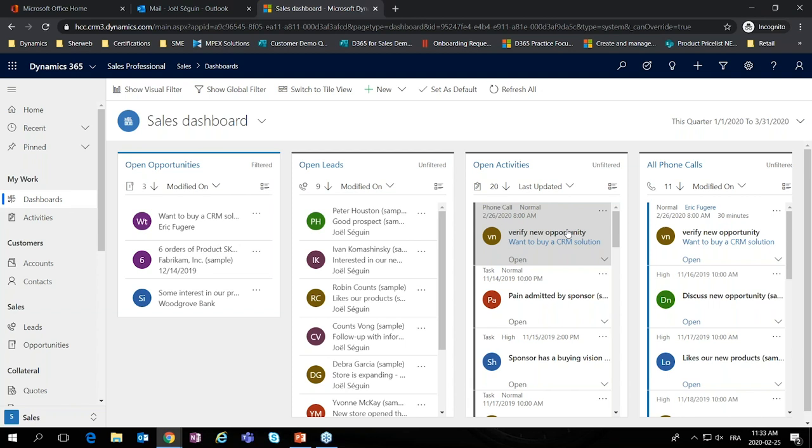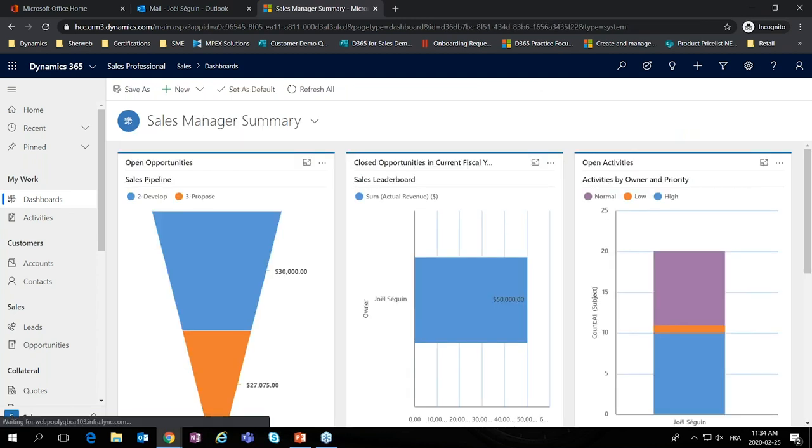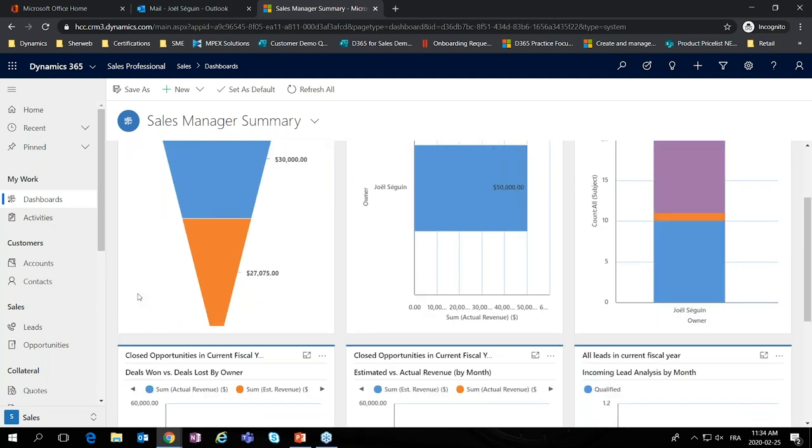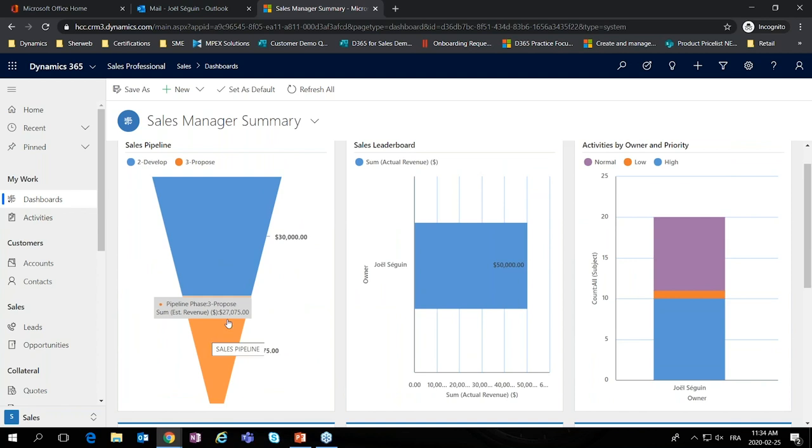So everyone within the company can find out where are we going? Are we meeting our number of calls that we want to do? Are we keeping tabs on open opportunities as often as we'd like? And basically, you can then get an overview of how your sales team's performing. And then you can have your sales manager view, which basically shows you your pipeline with the amount of open opportunities that you have. So basically, these are in phases. So are we in development phase? Are we in propose phase? So are we almost getting ready to close these? So once they're in propose phase, we're pretty much ready to close them.